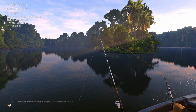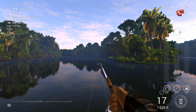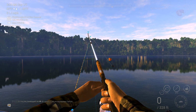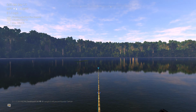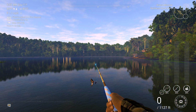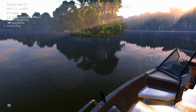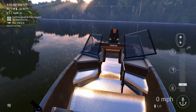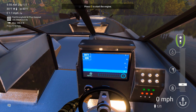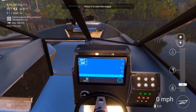So let me go ahead and grab these two rods. I had not checked this hole out before, and the other one I have. So I know what's in the other one. And believe me, it's worth checking out. Alrighty, let's get this thing going again. Oh, might want to.